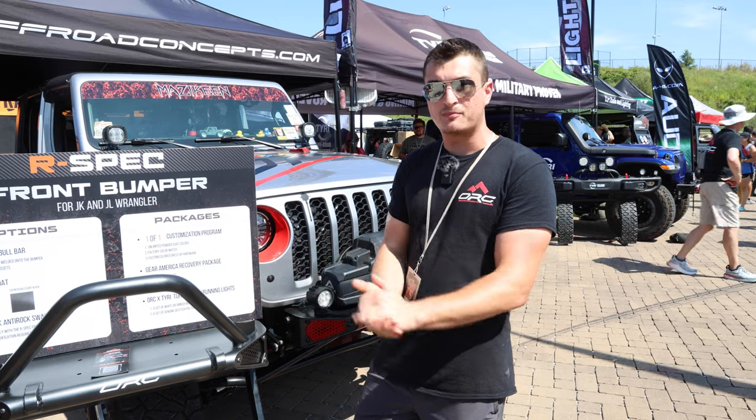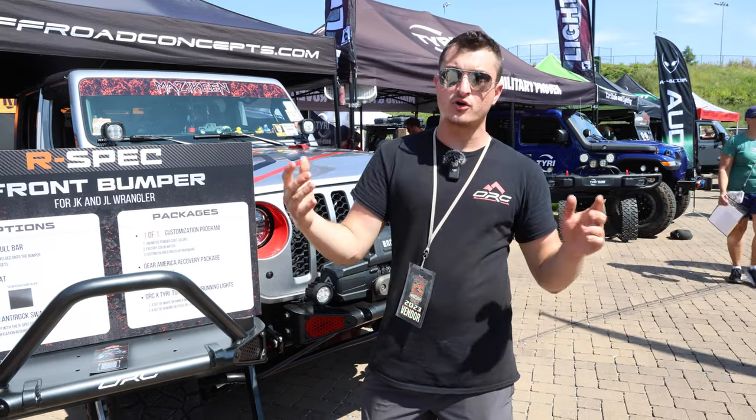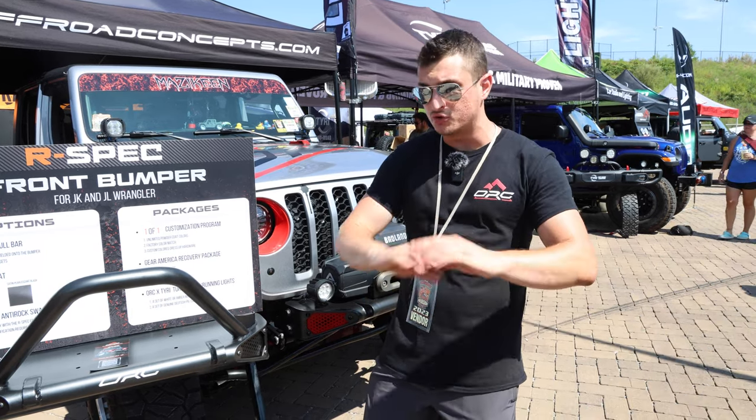And yeah, these are our two big products. We got loads of more stuff coming out: rock sliders, fenders, rear bumpers, rocker guards, corner guards, and a TJ bumper next month. So we got loads of cool stuff.